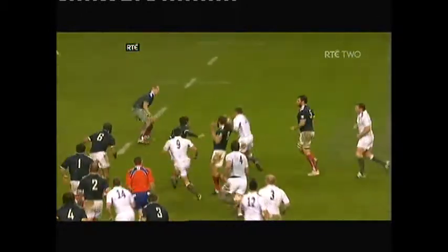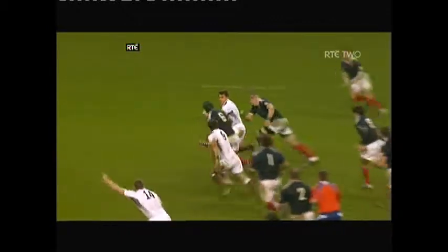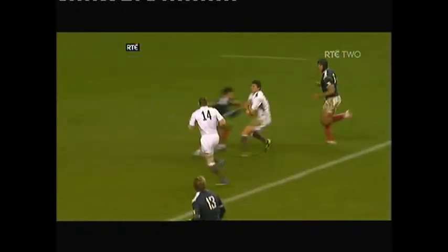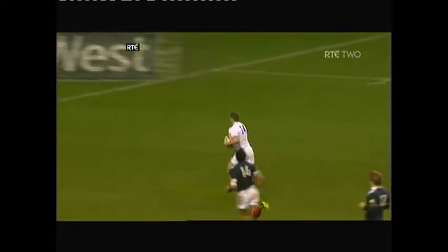Well, I had my doubts looking at it in real time with the naked eye. Let us see. That was my reaction too, George, I have to say. That's forward. That's a fair call. That could have been as well, but certainly from Flood.